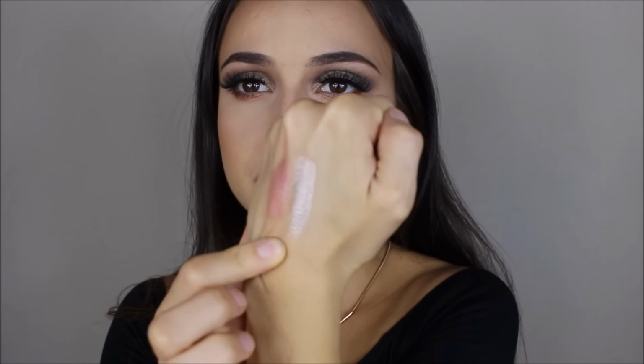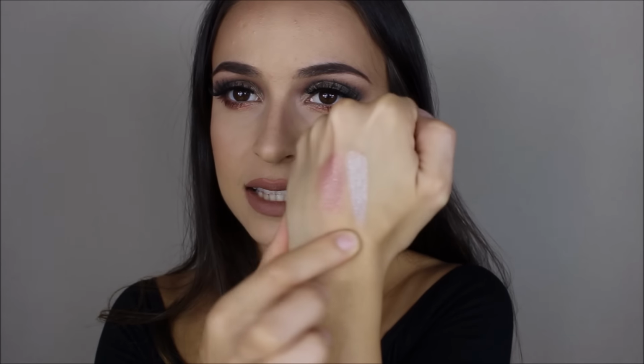So pigmented. Look at that. That was one swatch with my finger. That's crazy. That's absolutely beautiful. I might get more of those because it's so gorgeous. So that is that. Absolutely love that. So happy I got it.